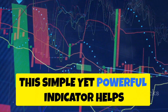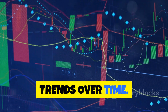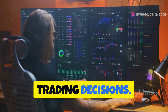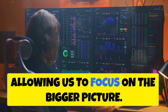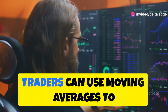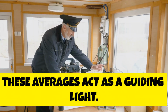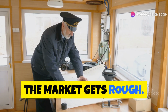This simple yet powerful indicator helps traders smooth out price data to identify trends over time. Moving averages help us see past the daily noise of the market and identify the underlying trends that can guide our trading decisions. They filter out the short-term fluctuations, allowing us to focus on the bigger picture. Just as a sailor uses a compass to chart their course, traders can use moving averages to navigate the financial markets with greater clarity and confidence. These averages act as a guiding light, helping traders stay on course even when the market gets rough.